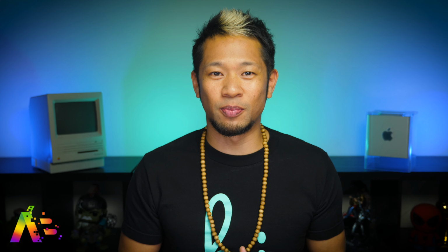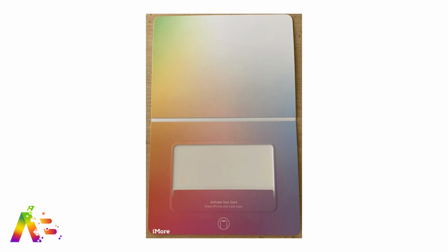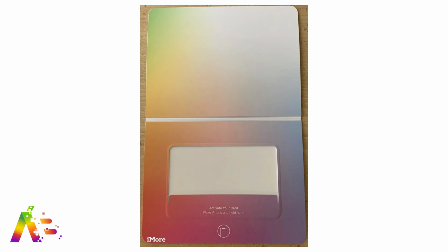Now, there's no number visible on the front or the back of the card. Apple says it's a whole new level of security, and you can only access the number through the Wallet app on your iOS device. The card comes with a white sleeve with this blended multicolor pattern on the inside.